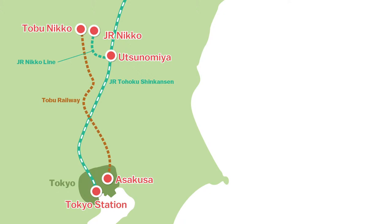Okay, so before we get started, let's take a look at how to get there. For the vast majority of visitors, you'll be getting to Nikko from Tokyo, or at least through Tokyo, and there are two ways to do that. You can take the Shinkansen from Tokyo Station to Utsunomiya and then change to the JR Nikko line. Or alternatively, you might like to take the Tobu Railway from Asakusa Station. Asakusa is a really great tourist spot to visit in its own right. Get off at Tobu Nikko. Both ways will take you about 2 hours, give or take.